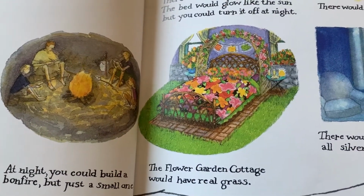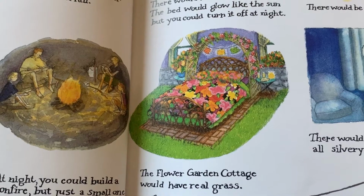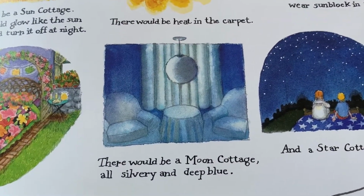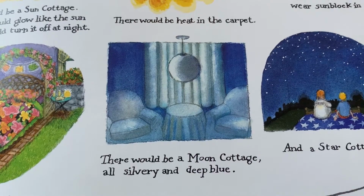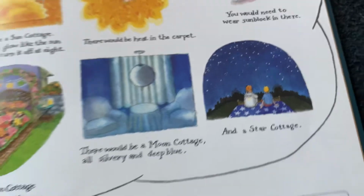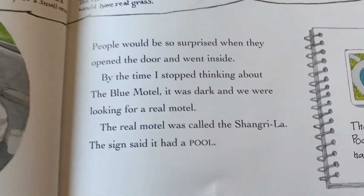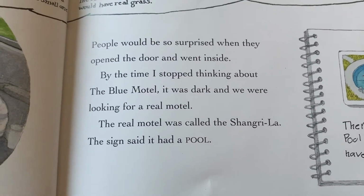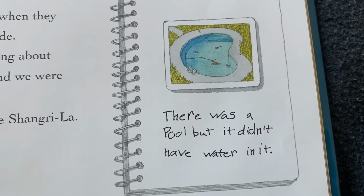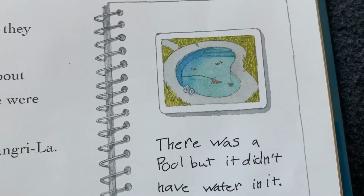The flower garden cottage would have real green grass. There would be a moon cottage, all silvery and deep blue, and a star cottage. The real motel was called the Shangri-La. The sign said it had a pool. There was a pool, but it didn't have water in it.